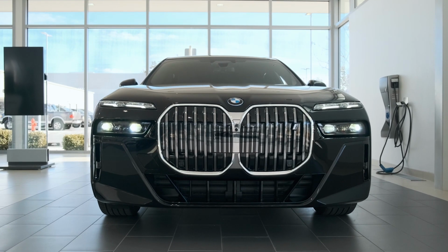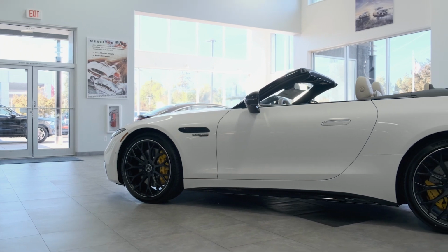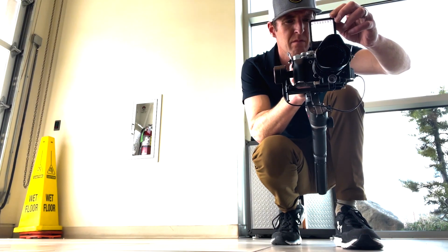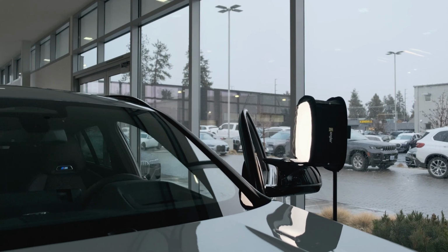The most important thing to remember when filming is to use good lighting. Times to avoid shooting are midday when the light is at its strongest, as this will result in overexposed shots and harsh shadows. In situations where I have no choice, I'll use a diffuser to soften the harsh light or a portable light for any dark areas.